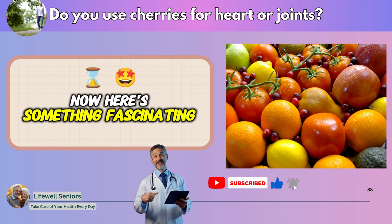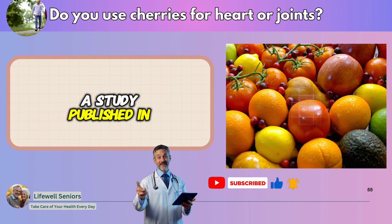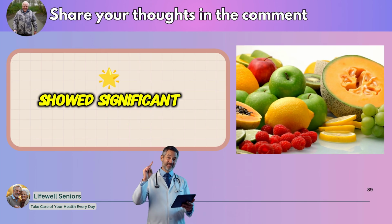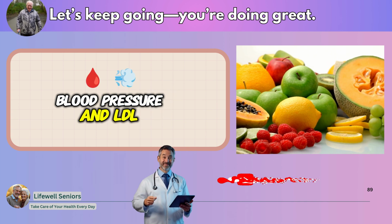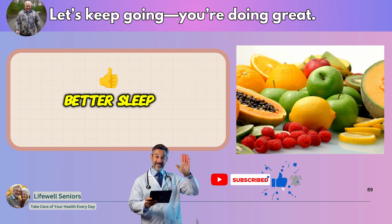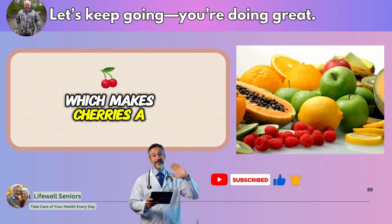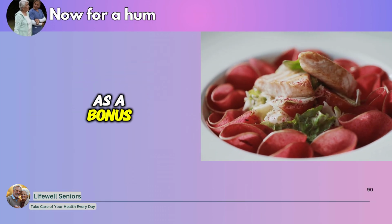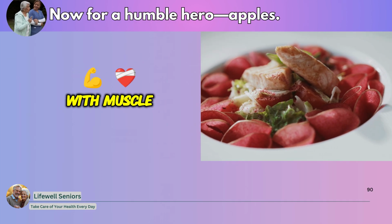Now, here's something fascinating. A study published in the Journal of Nutrition found that older adults who drank tart cherry juice daily showed significant improvements in blood pressure and LDL cholesterol levels. The participants also experienced better sleep and less stiffness, which makes cherries a great option for those with both heart concerns and joint issues. And as a bonus, cherries can also help with muscle recovery.